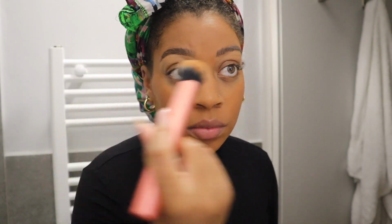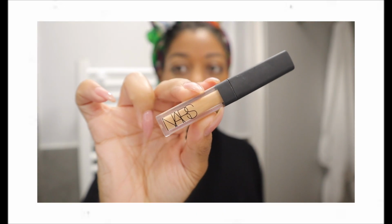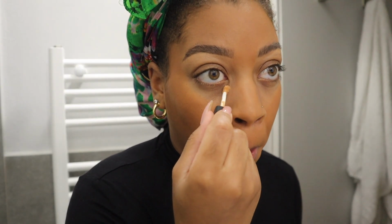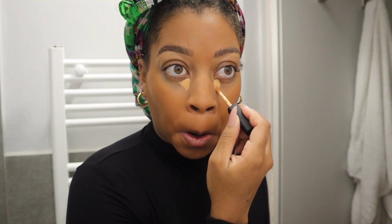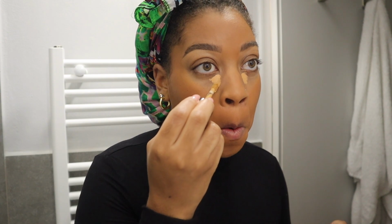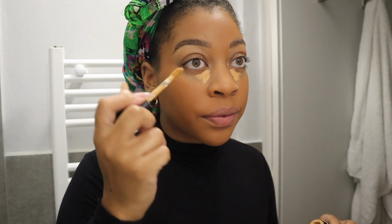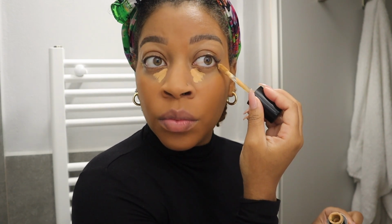I did not put any foundation underneath my eyes because I don't want creasing. I'm going in with the Nars and the Too Faced concealer, again, just like my previous video. I'm putting that in the inner corners of my eye and then on the outer corners of my eye. Like I said, I didn't put foundation here in the beginning of the video, so this is gonna give us super full coverage.